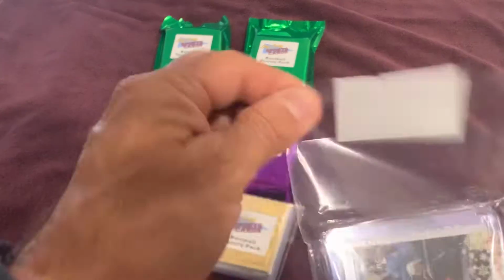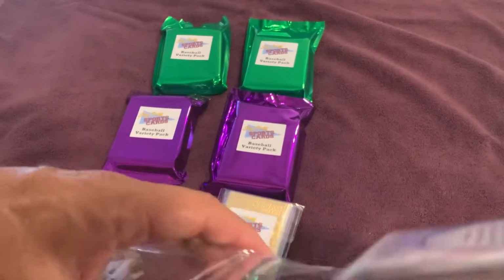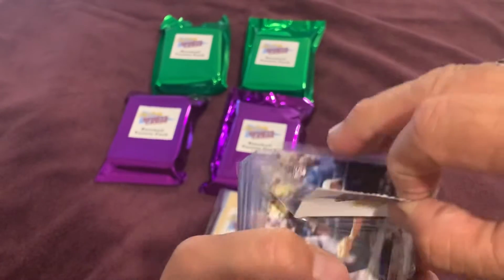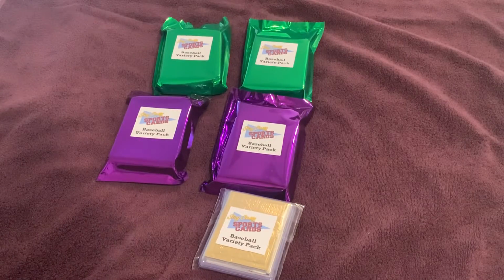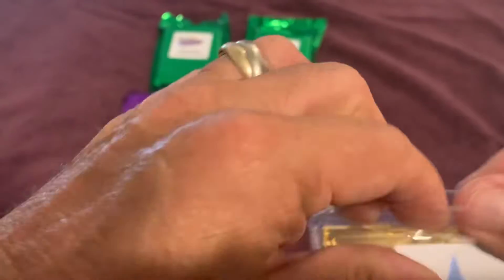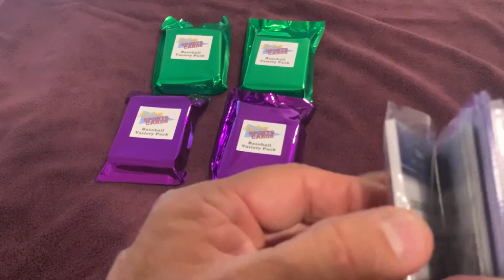This one I'm going to flip back around so that the Gleyber is on. We can see that on the back. So that's the Gleyber Torres pack again. Okay. Gleyber Torres pack, Barry Bonds pack. And this one I already know I'm going to call the Ken Griffey pack. I think I have this gold card here. I think I have it. Gold embossed type one.